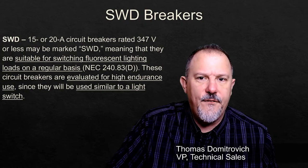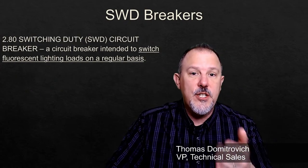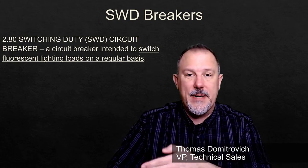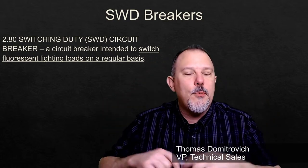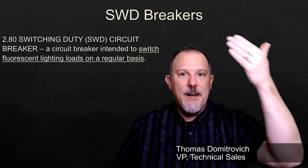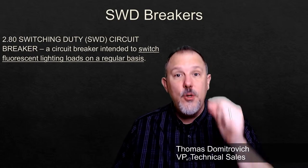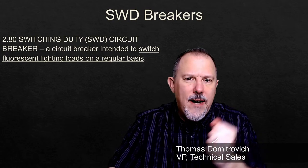Okay, so 15-20 amp breakers, switch duty, that is for fluorescent. Switching duty circuit breaker: a circuit breaker intended to switch fluorescent lighting loads on a regular basis. Oh, yeah, 1077 is not going to do that because it's not branch circuit rated. So you're not going to have those in a panelboard supplying a branch circuit to go to those. That's not going to be a 1077 device. It's going to be a UL 489 device. Ah, see that? We arrive at these answers.